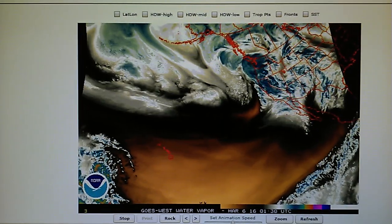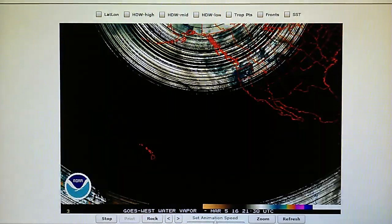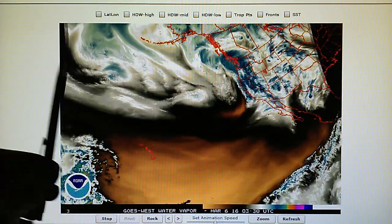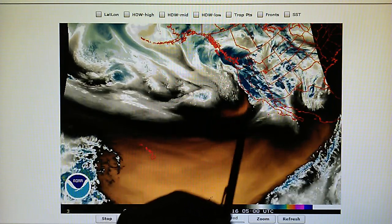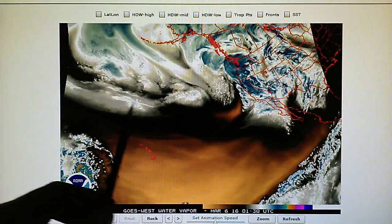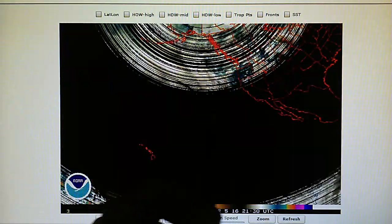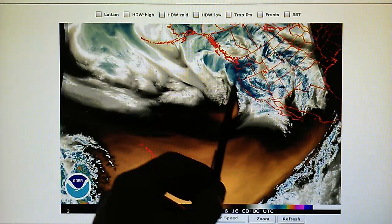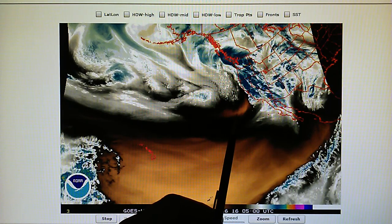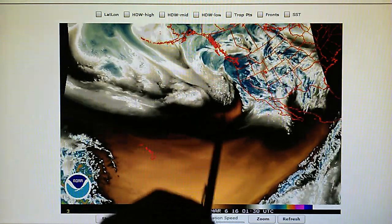Let's look at the big map here. This is the Northeast Pacific, and we can see that jet stream flow. We have a transmitter right here that has cut off the moisture. We have the moisture moving here, and we have some heat being applied right here, and that would normally be feeding right into this storm system. So they've cut that off, and we can see that happening right here.